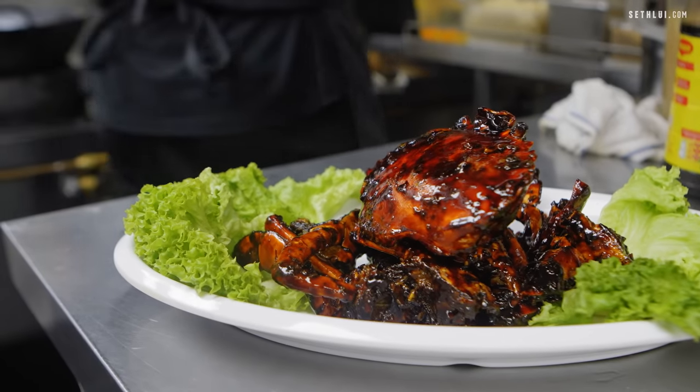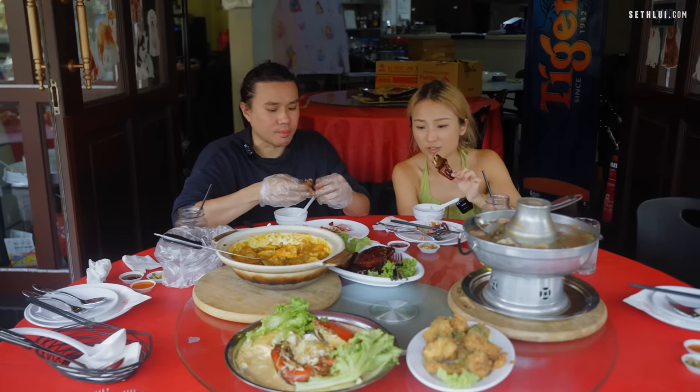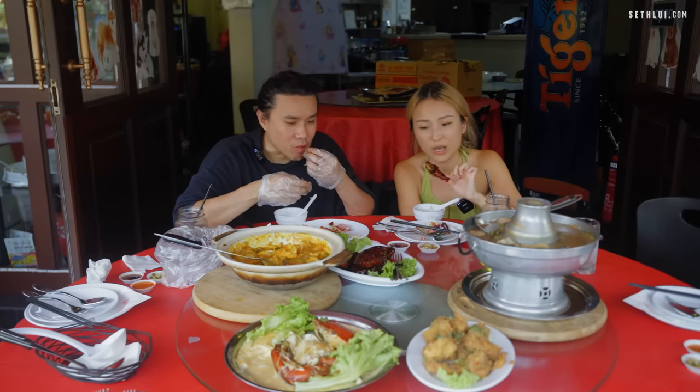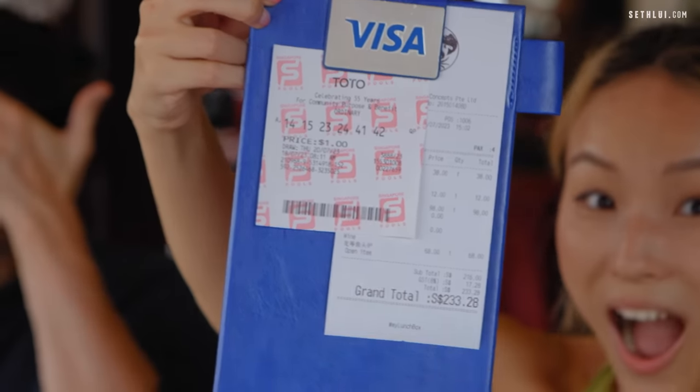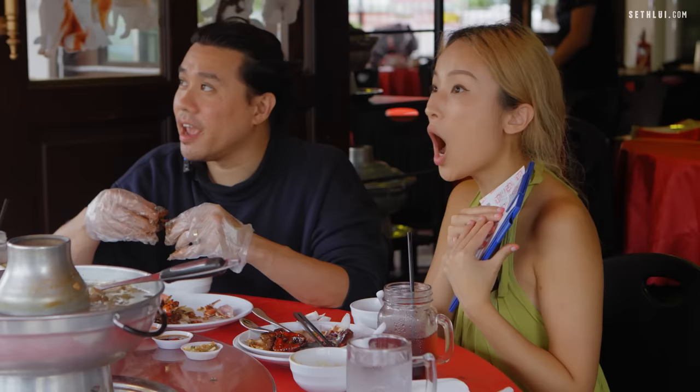I prefer the steamed crab texture. Yep. So if it can be a combination of the two, that would be awesome. Oh my gosh! Wow! So like at the end of your meal, can I keep it? Maybe I'll become a millionaire. Someone has actually won it. Won how much? 38k.